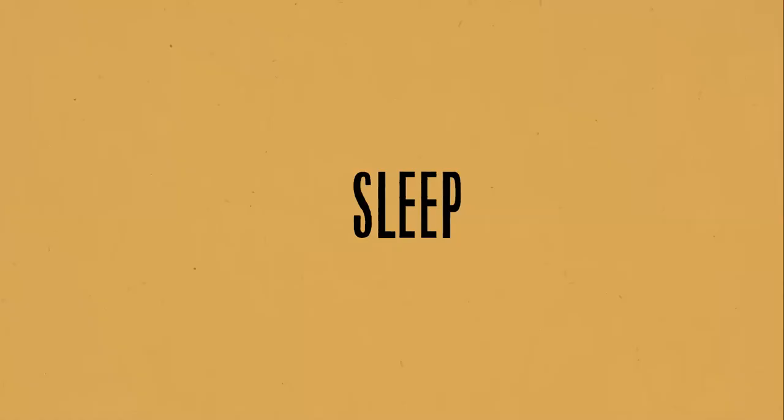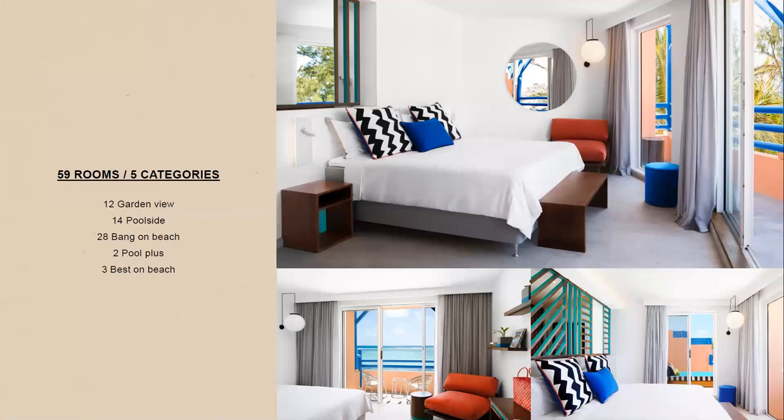So in terms of the rooms, we have 59 rooms and 5 categories.